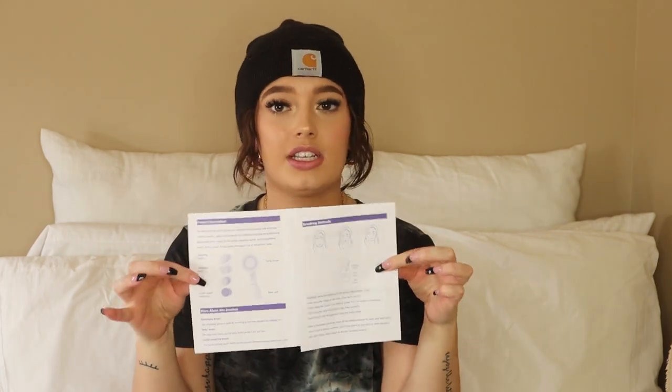So with that being said, there are 5 heads that come with the skincare system. This is what the skincare system looks like. The cleansing brush is on there right now. I'm not going to go into detail about what all these heads do, but just know that there is a little manual, obviously, that you get with the skincare system, and it tells you everything that they do.